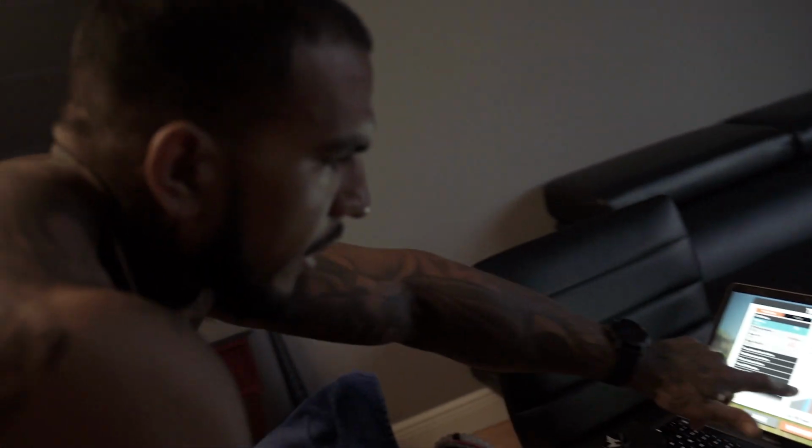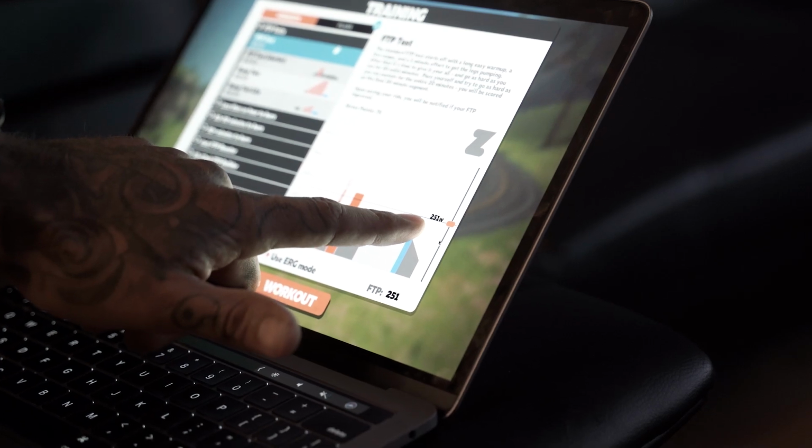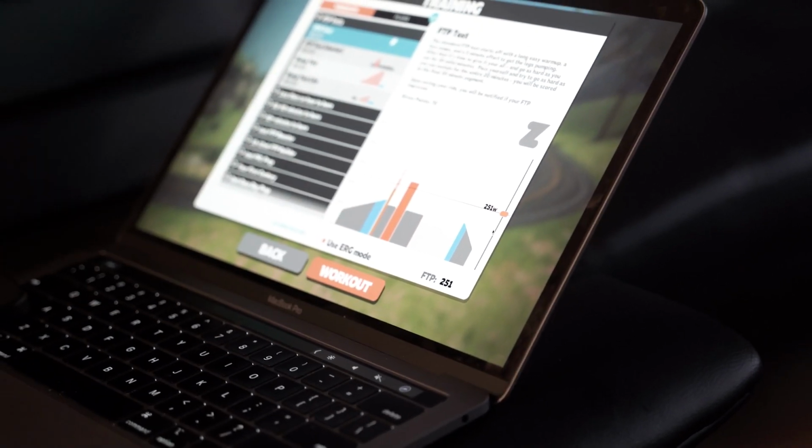So quick little thing. Last time I did my FTP, my average was 251 watts. The whole purpose of this test is to make sure that by the time I'm done today, we have better results than that. So here we go.